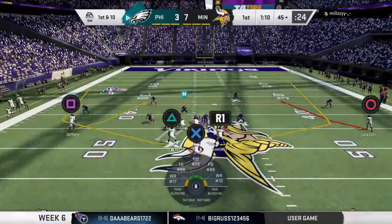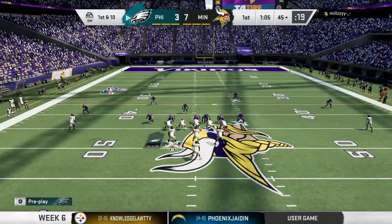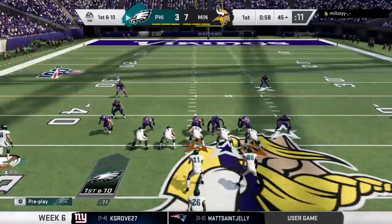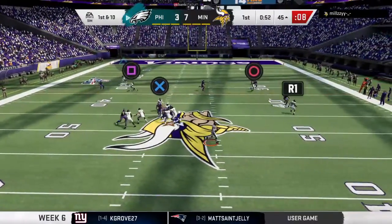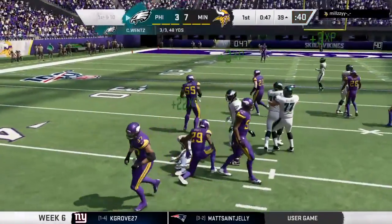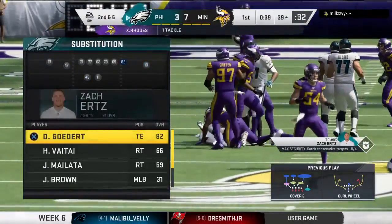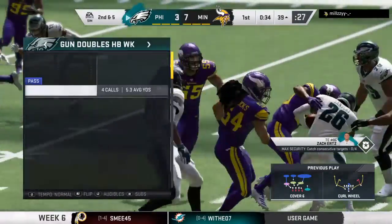From Viking territory now, they'll come up 1st and 10 at the 45-yard line. Shotgun now for Wentz. He's going to flip one out here to his running back. It's a gain of 5, and that'll bring up 2nd down. I know most of the time when the ball's in the air, you're thinking wide receiver, tight end, but running backs can be a big part of any passing offense nowadays.